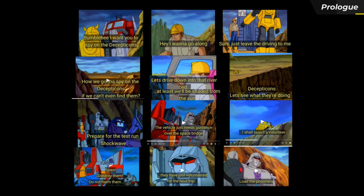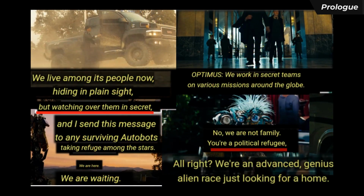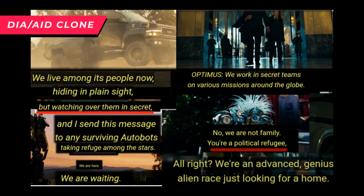Contrast this to the film. The Michael Bay films had them hiding in plain sight as alien refugees, spying on humans in secret, and working with the US military on joint missions. Do you know what real job that parallels?